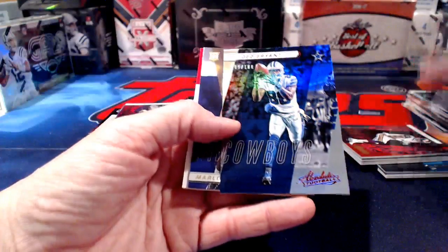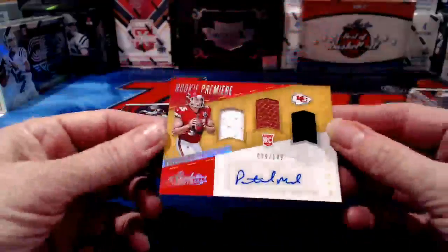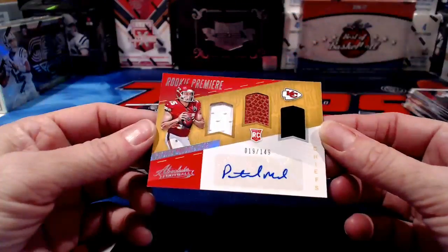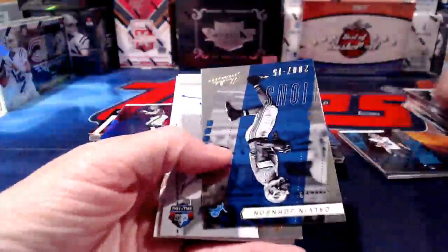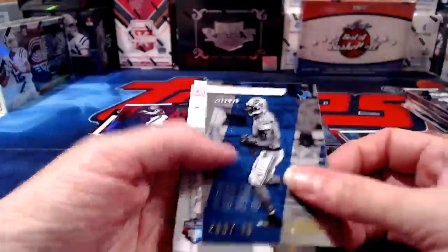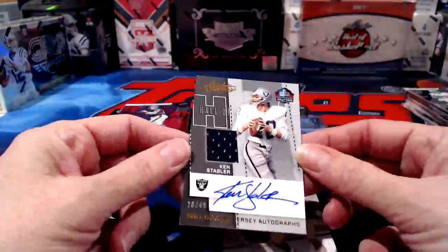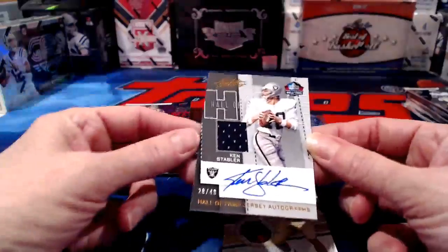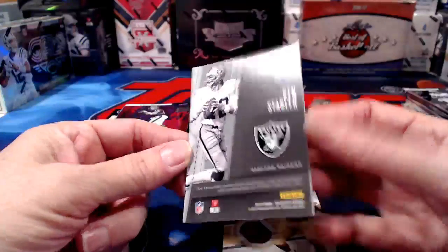That is to 100 on the Dez Bryant, to 499 on the Marlon Humphrey. And a little Pat Mahomes to 149 for the Kansas City Chiefs. Calvin Johnson to 499. Our hit, Ken Stabler. Wow, that's an awesome hit for the Raiders fans. That is to 49, and I really like that hit for you, Raiders. Ken Stabler is awesome.